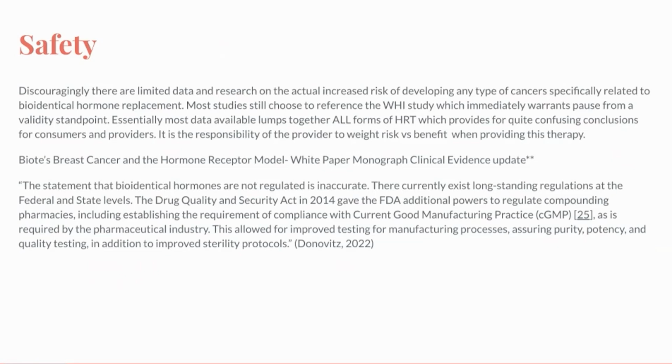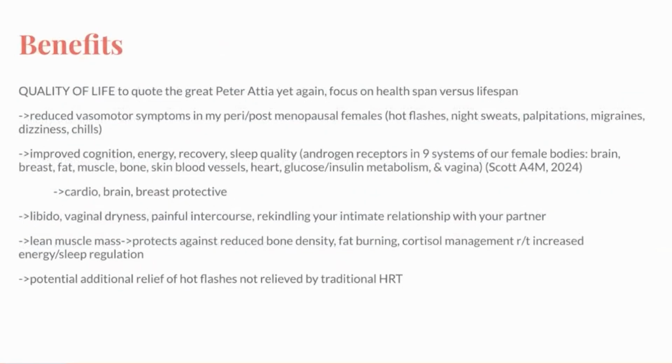But also, there currently exist long-standing regulations at the federal and state levels. The Drug Quality and Security Act in 2014 gave the FDA additional powers to regulate compounding pharmacies, including establishing the requirement of compliance with current good manufacturing practice. So this allowed for improved testing and manufacturing processes, assured purity, potency, and quality testing, in addition to improved sterility protocols. I mention that because, of course, we like to use compounded creams and compounded micronized progesterone, and we have patients who really love this topical application as an option. So I just wanted to touch on that a little bit.